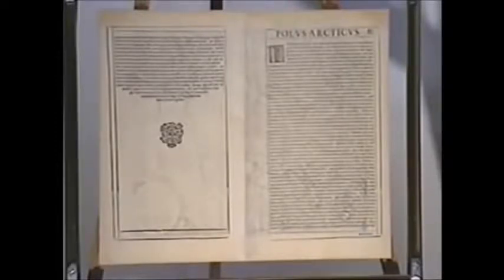The reverse of the map explains in great detail many aspects of the Arctic region. We will read some of this as it is translated from Latin momentarily. Now we are going to show you the front of this original 1608 map done by Matthias Quadis.